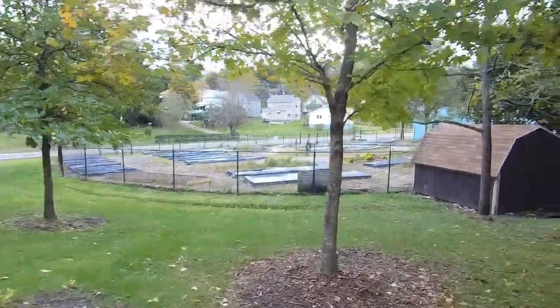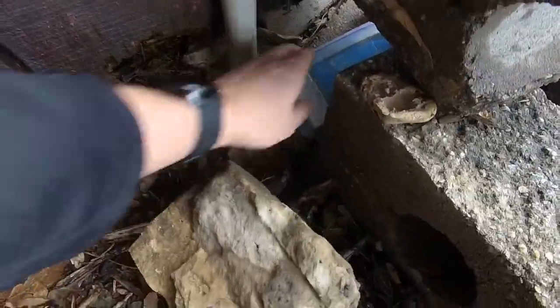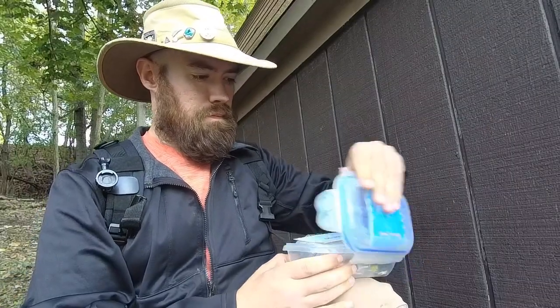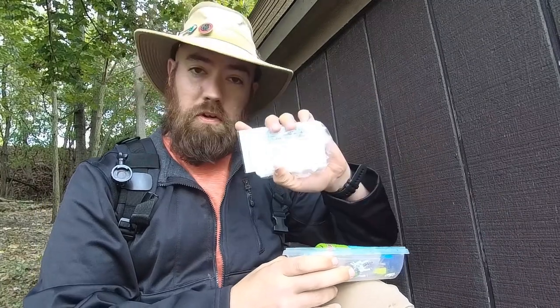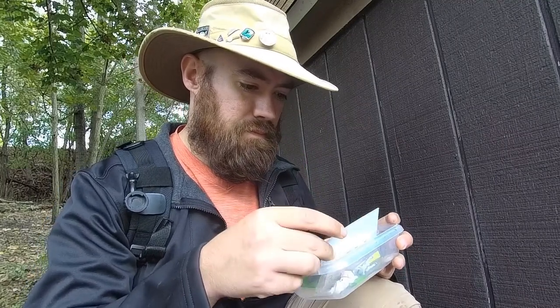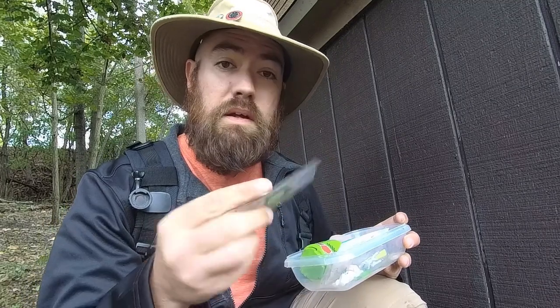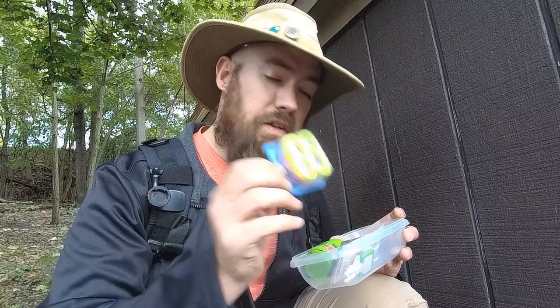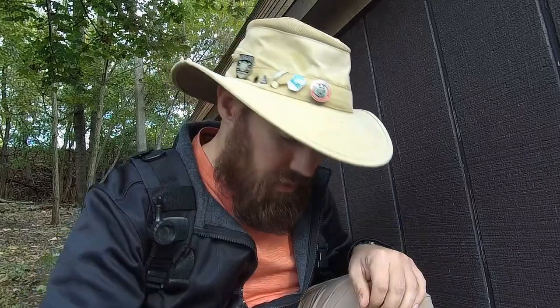Oh, that being the end of the season, obviously. Not much growing, but that's okay. What we found. Heyo! Our log as per usual. Ooh, look at that. Belmont County magnet. And some hair ties. I'm gonna leave one of my coins here, and I'm gonna take the magnet for my fridge.